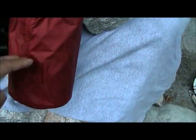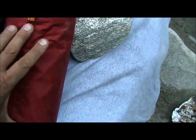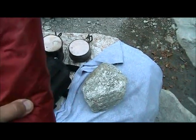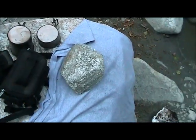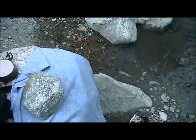Packs the same diameter, a little bit smaller, three-quarters of the way. That's how small that bag packs. Smaller than the half Thermarest. And it weighs about a pound, maybe a pound 2 ounces. I think it is, something like that. I don't know. You can check the stats.